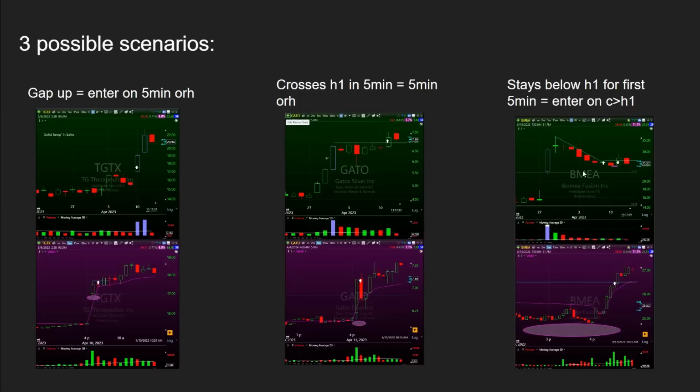So these are the 3 possible scenarios in the morning, every day, right at the open. And based on how the stock is opening and based on how it does in the first 5 minutes, I decide which entry tactic to use. Hopefully this was clear.